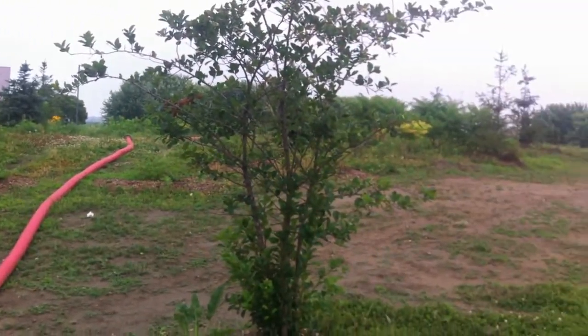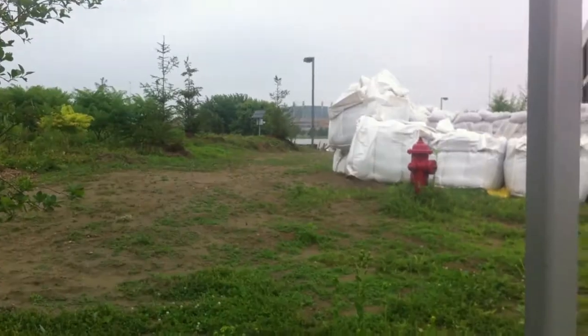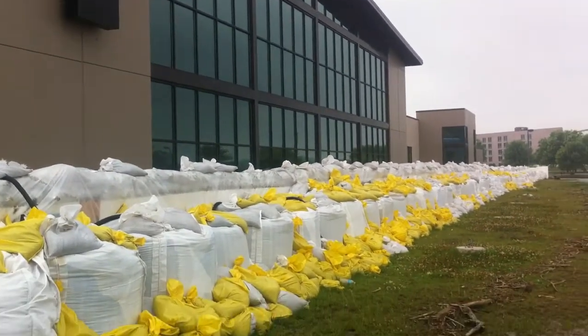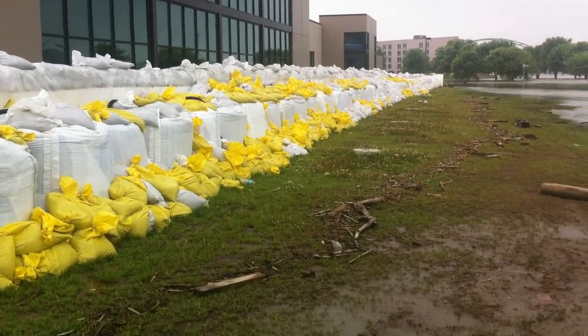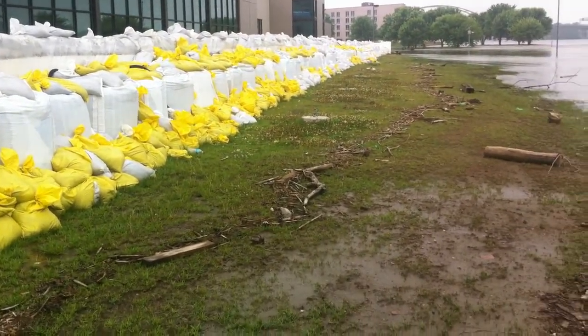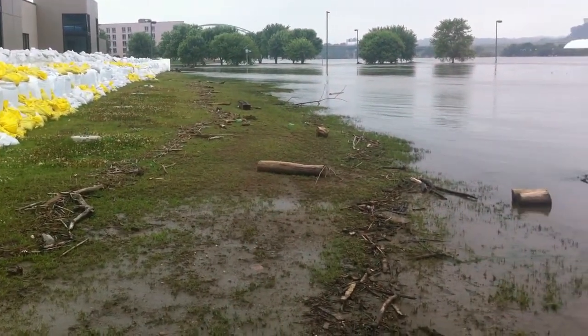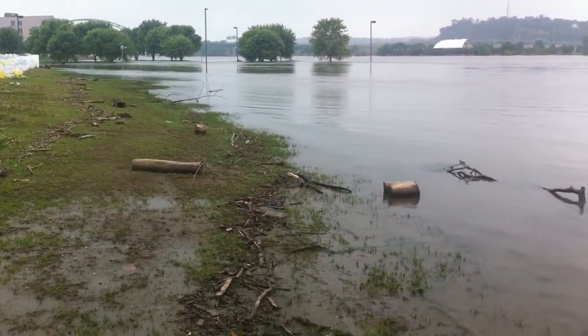You can see the water level's been up quite a ways. It's receded.